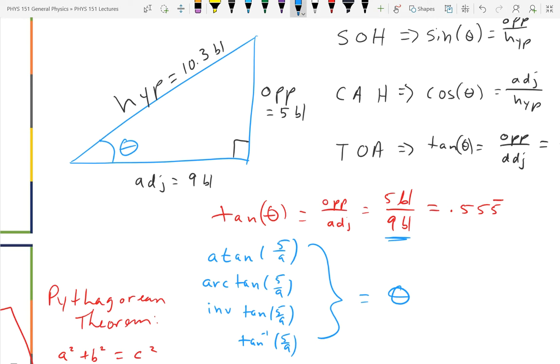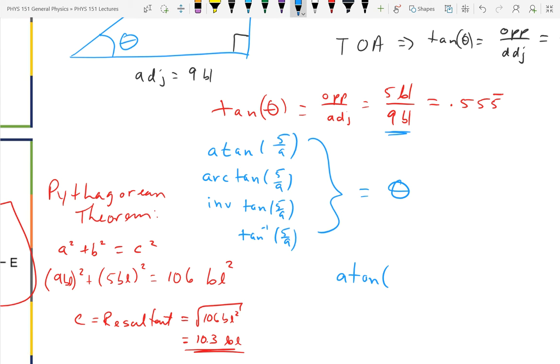If you wanted to see that in long form, a tan of tangent theta equals a tan of 5/9. But a tan of tangent theta, by definition of an inverse function, is theta.